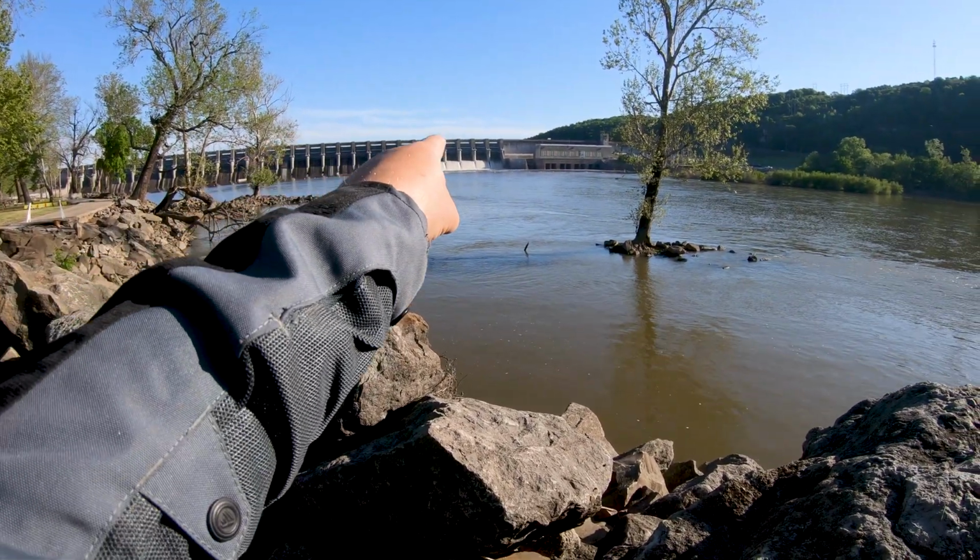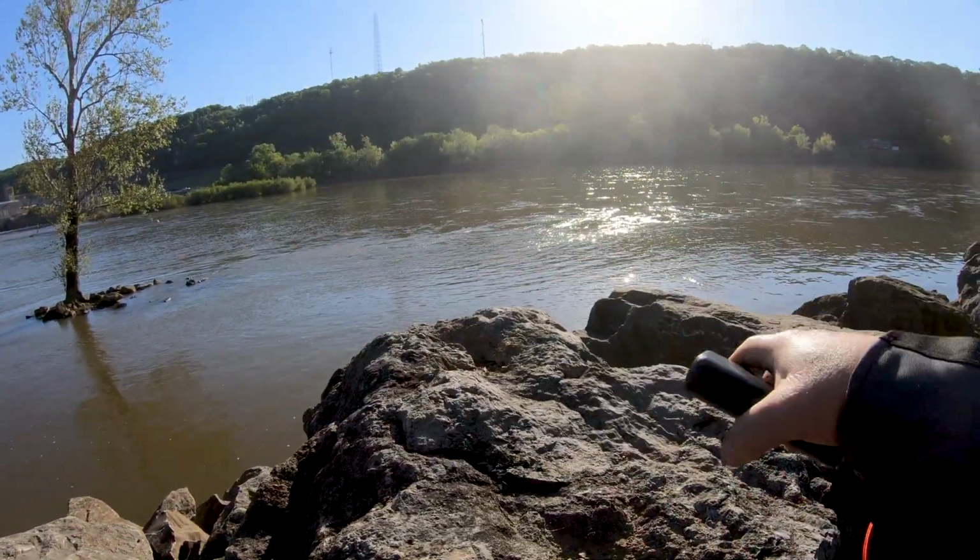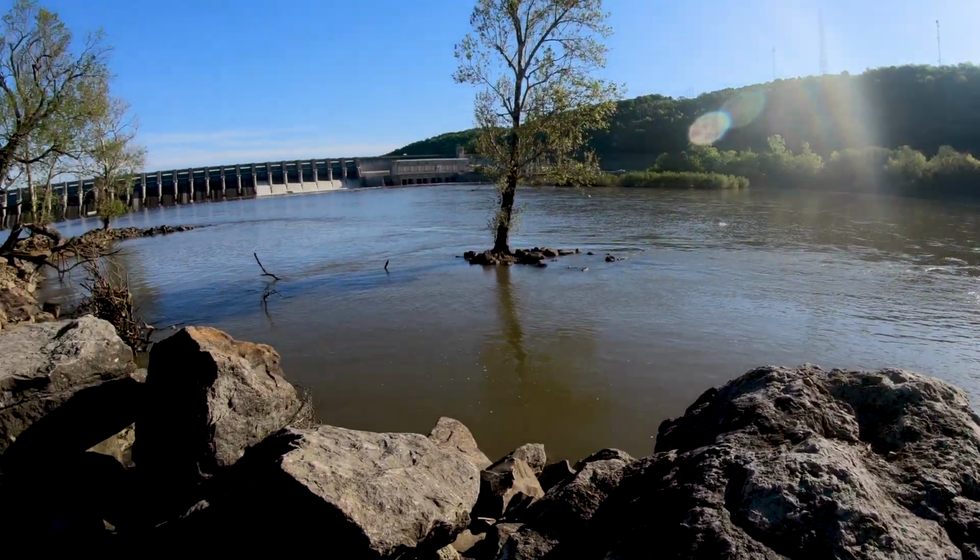Yeah, you can really see the current. It's moving now. See the flow.